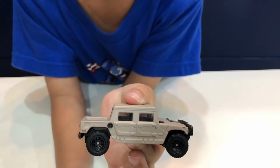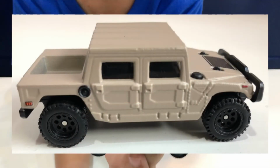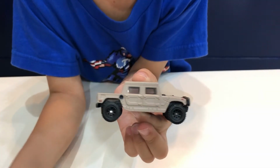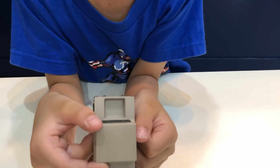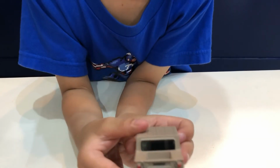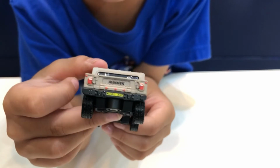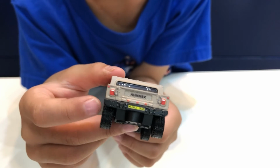This car is quite simple, there's no livery, not much. Let's see some close-up. I should say the tampo or livery is very minimalist. You can see some details on the headlight. From the top view, there's nothing except for the hood. However, at the back of the car, you can see some details. The brake lights, the Hummer branding, and also a license plate, which clearly shows the number.